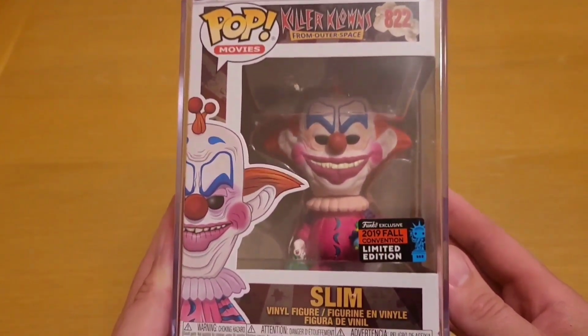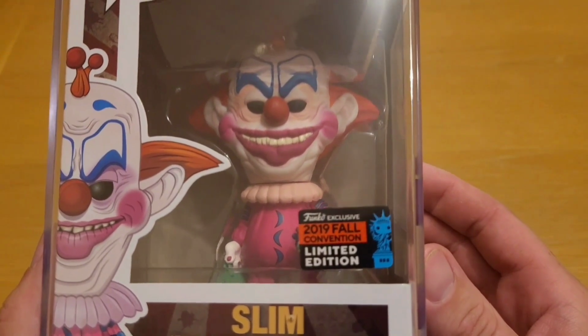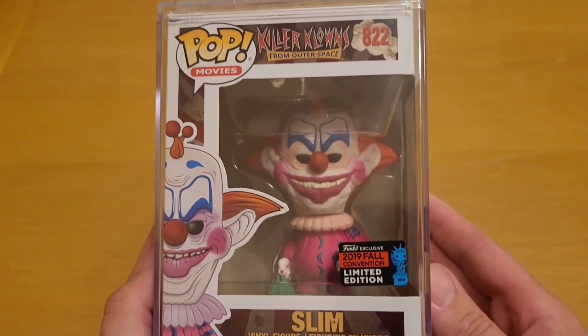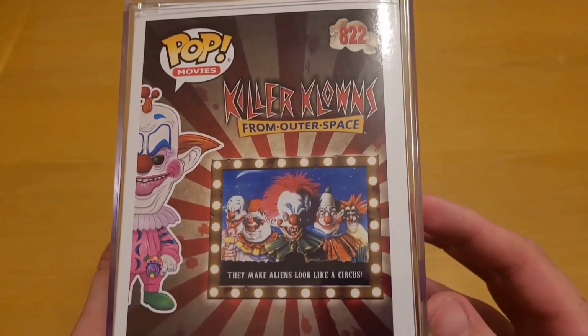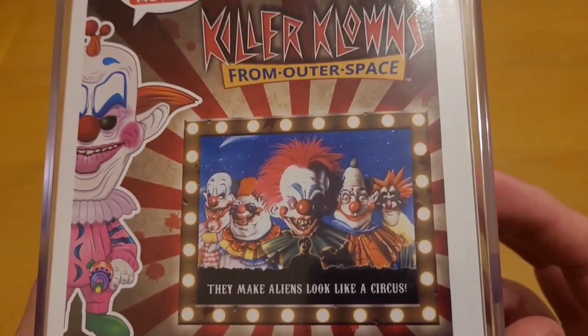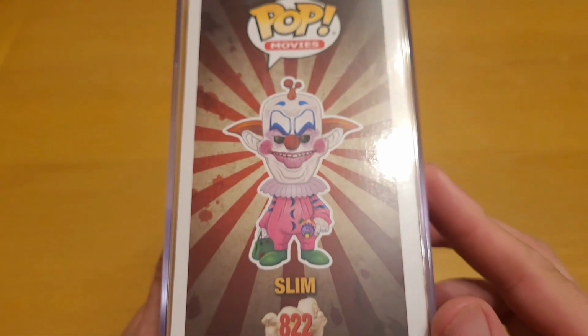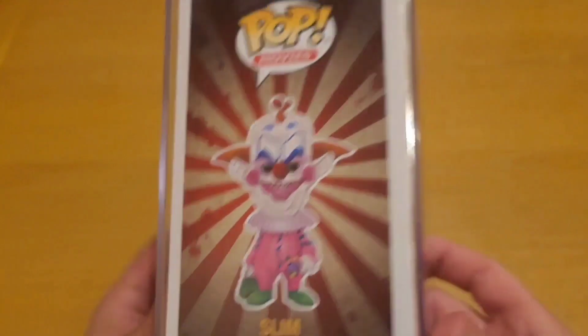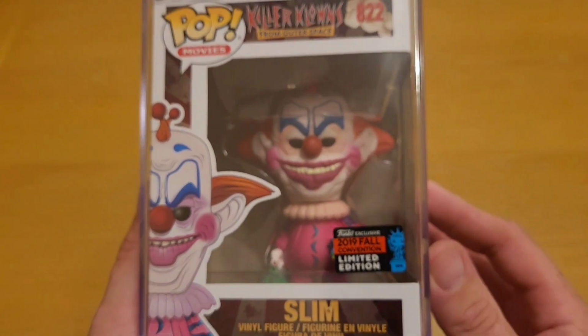So the first one of the Pops we have is the rarest one. This is a character called Slim. It's a 2019 Comic-Con limited edition. I think it's the flocked one. And obviously some of the ones from the film. Obviously, we'll open these up at the end. This is Pop 822. So there is the character Slim.